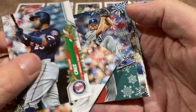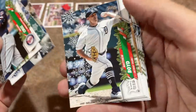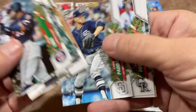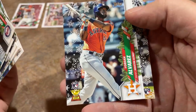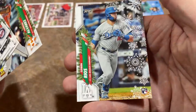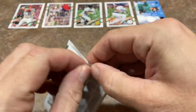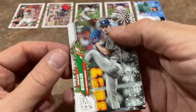There's Kershaw. I think the short print is a skate hanging off his cleat. It's very, very subtle. I may have already missed one. I hope I didn't. I'm doing my best to find the short prints, but it's pretty obvious that 2021's still well in the lead. There's Yordan Alvarez. That's a great card. One of the top three to five rookies in the set, depending on who you talk to. We've got Walker Buehler.